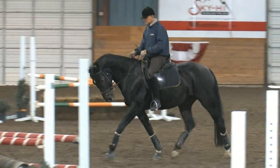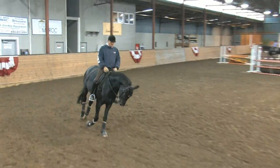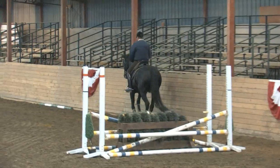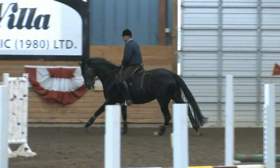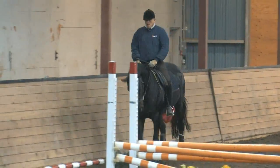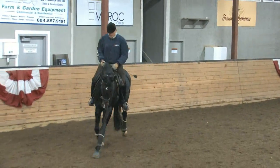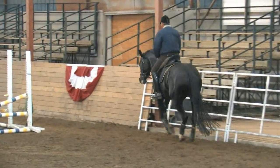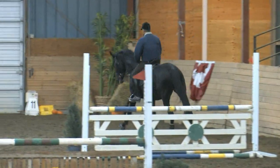Okay, let's try this. Come on. And do just go down the track. Bend her, bend her. Inside. Okay, good. I'll let her think that I wanted that, but that's okay. Good. We've only been working the canter for about a month. The canter used to be a big problem for her.